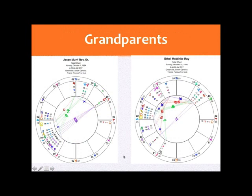All right, these are my grandparents. You can see where I got my name, Ray. This was my mother's parents. Now, both of them, if you notice, they were born close together, so both of them have Neptune and Pluto conjunct to each other. So those are the aspects that we're going to take a look at, that Neptune-Pluto conjunction.